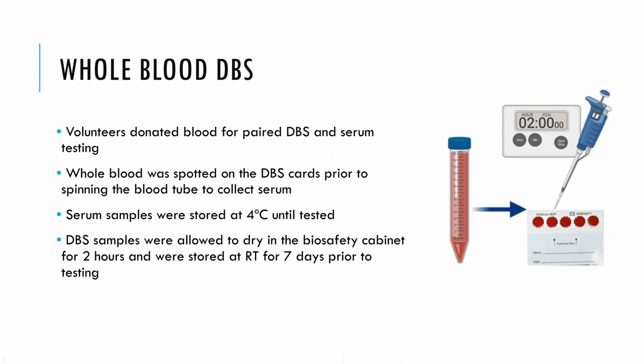So the whole blood was spotted onto the dried blood spot prior to spinning the tube where we collected the serum. And then we stored the serum samples at 4 degrees until they were tested. And the dried blood spot samples were, again, just like in the contrived blood spots, allowed to dry in the biosafety cabinet. And then we stored them for at least 7 days prior to testing.